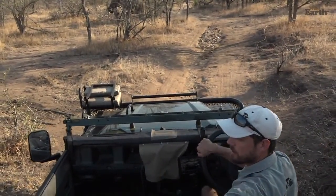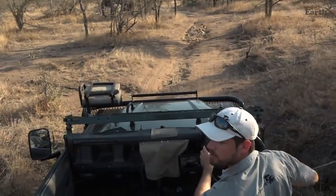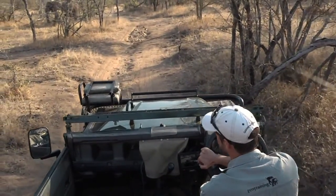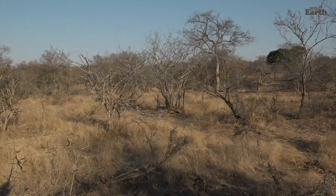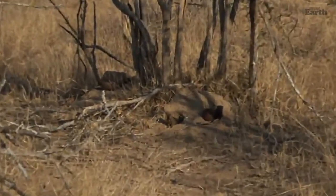This is Kumo. You know Kumo. Oh, we've got dwarf mongoose here as well. Gosh, we've got all this stuff going on. I'm just going to turn us a little bit so you can see. Oh, gosh, no, we're in a bit of a tricky spot. You know what? I'm not going to turn us. We're going to enjoy these two elephants in front, because we've got lots of sickle bush around us and it's a bit tricky.